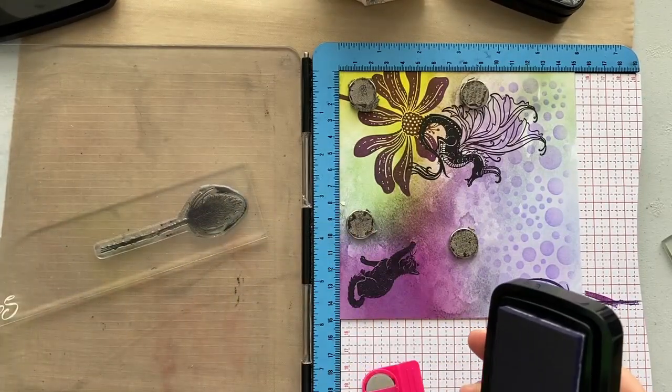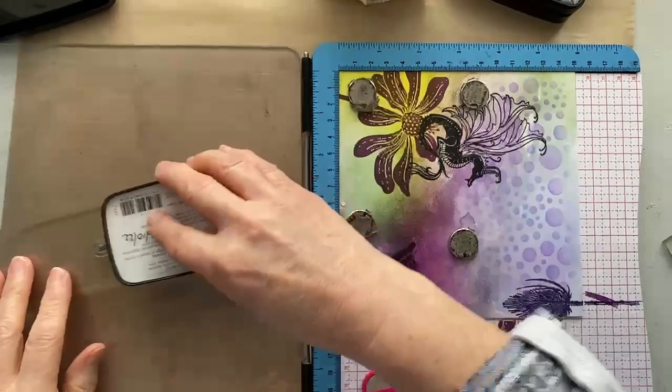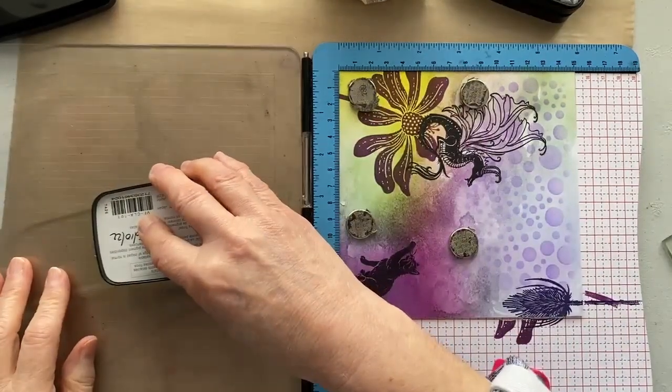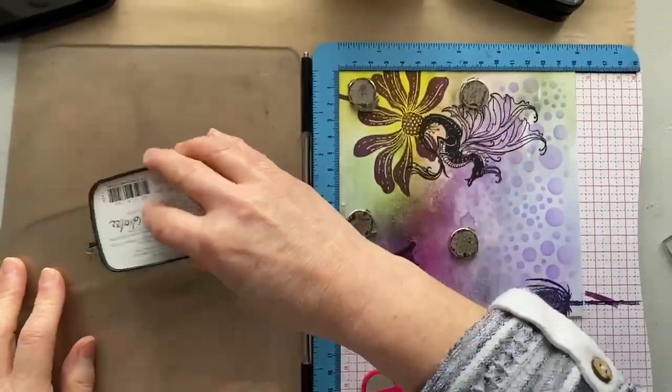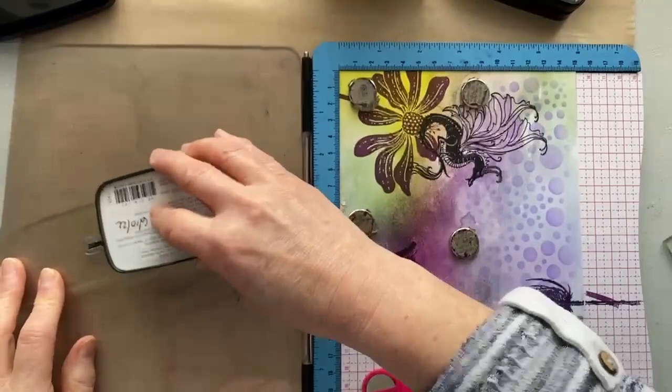Right, so Judy on Facebook is saying she's got her stamps in zipper pockets in 4 A5 folders: fairies, dragons, animals, flowers, foliage, trees, specific collections and others. That's very well organised, isn't it? Very well organised.